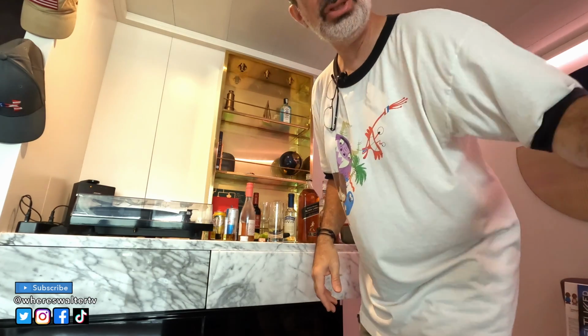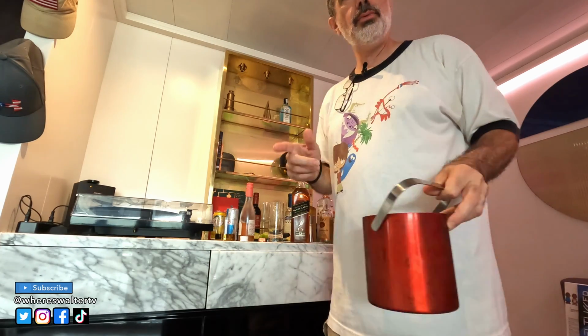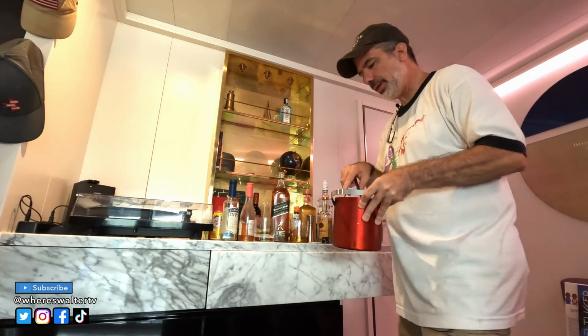So I'm going to do something I've never done on a cruise before. I'm going to make my own old fashioned, and we happen to have Johnnie Walker Black Label. I have never used Johnnie Walker Black Label for an old fashioned, so we're going to make two old fashioneds.